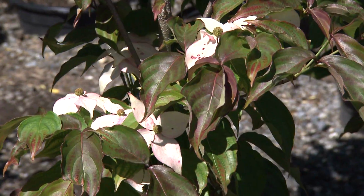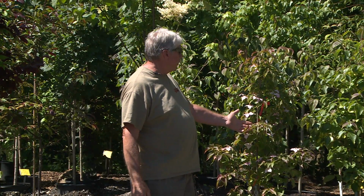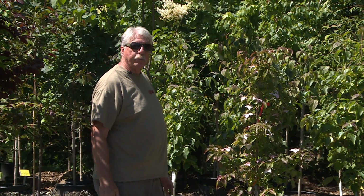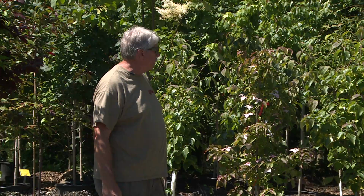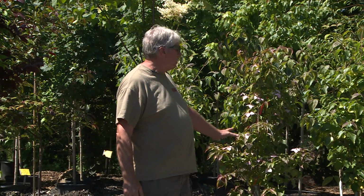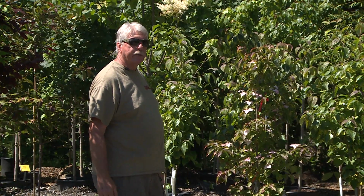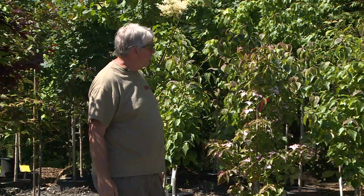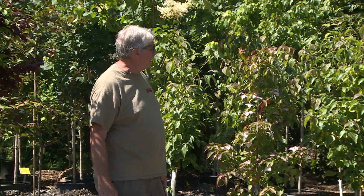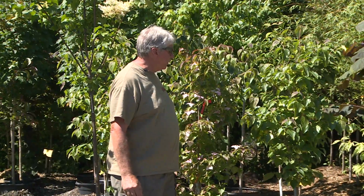It's later blooming than the native American dogwood. You can see this variety here called Scarlet Fire still in full bloom, and we're in the 1st of June right now. So this tree will get up to about 20, 25 feet, very slow growing, very long bloom period, up to 3 to 4 weeks, late spring into June, and it comes in different shades of pink and white. This is a white flowering variety here that's already finished for the season.